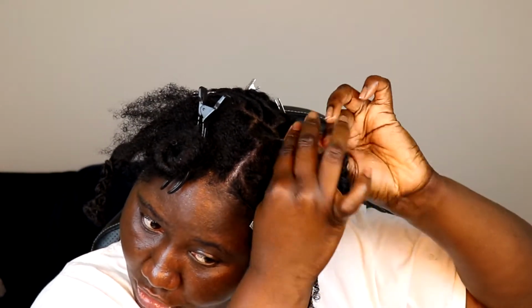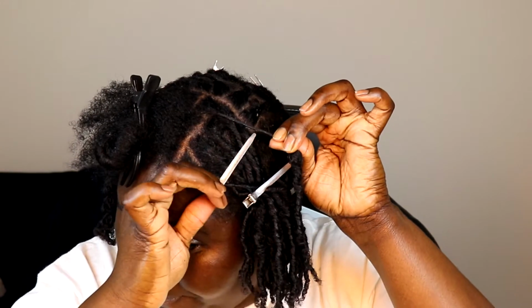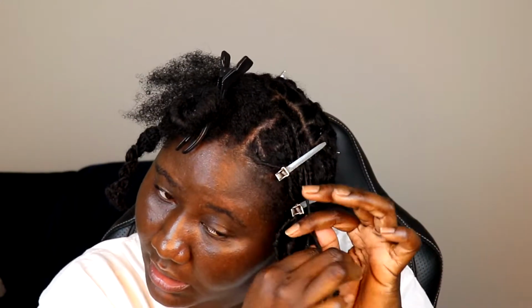And then I twist to the direction that I want it. While I'm twisting down, I'm adding moisture and I'm adding gel. I'm adding the ID texture cream and adding gel, of course, just to make sure it stays hydrated. And I tighten it right at the top, add the clip, and then finish the ends.